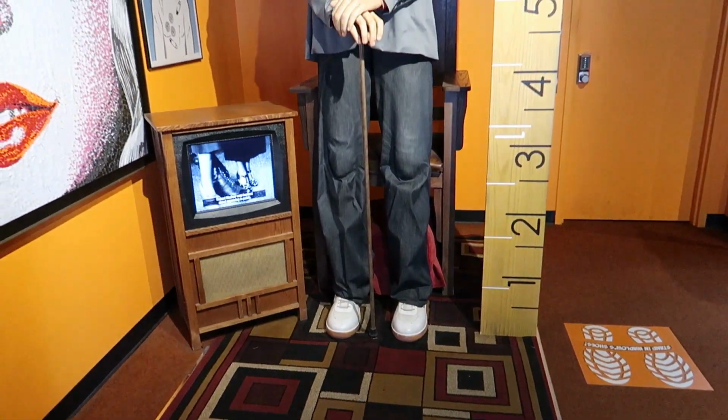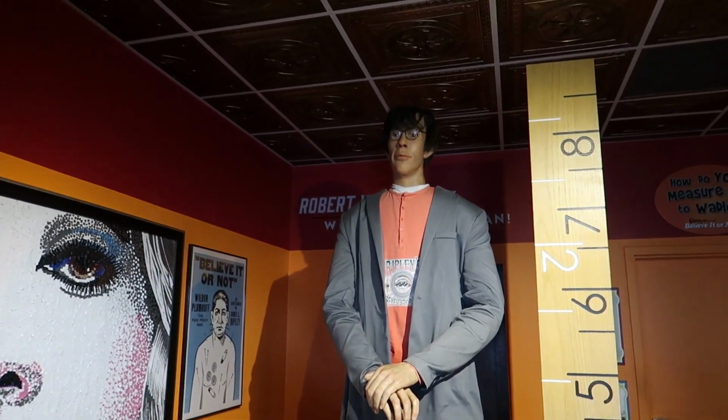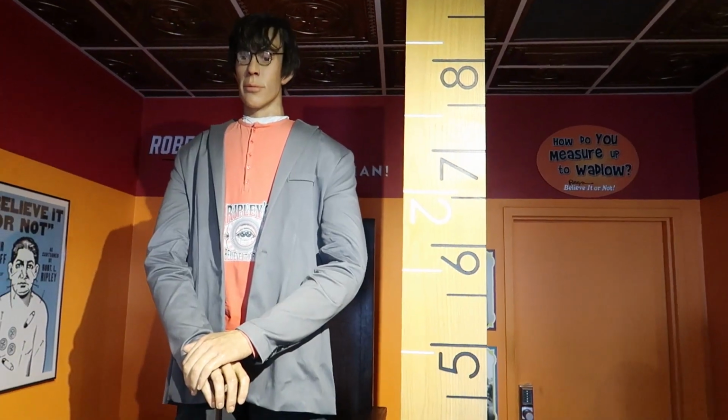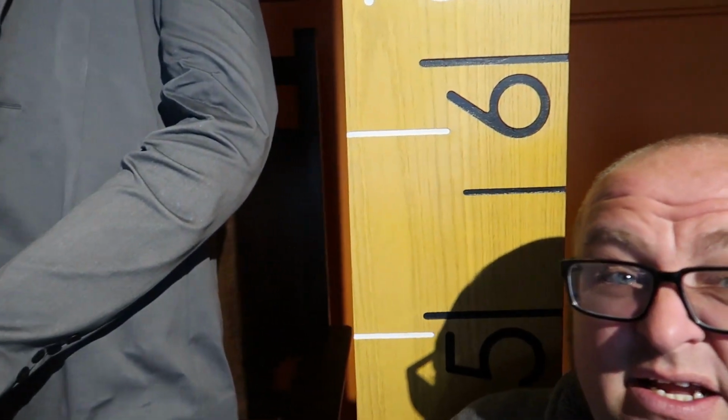And here's our boy, 8'11", Robert Wadlow. You can see, how do you measure up to Wadlow? No one really measures up to Wadlow, but let's see where we fall on the Wadlow scale here. About, what is that? Clearly I'm under 6 feet. I think about 5'9", maybe? Oh, hey, look at that. Wadlow got tired of standing. He's taking a seat there.